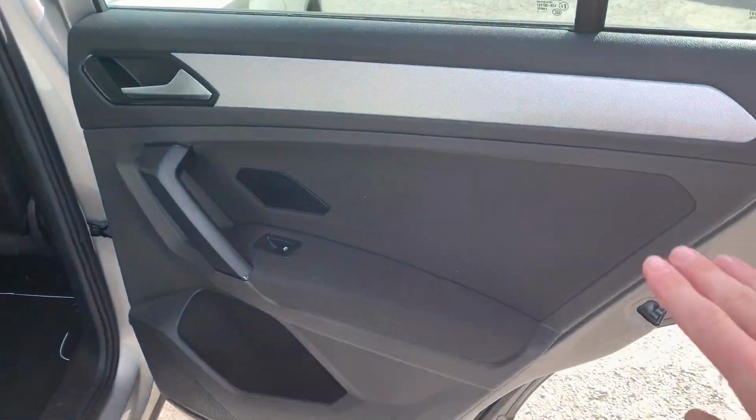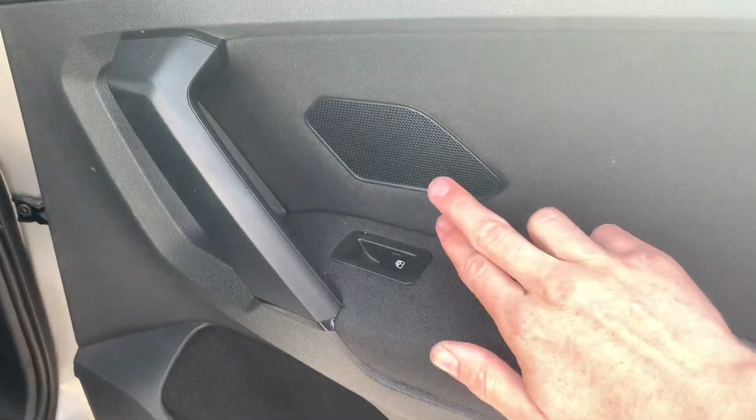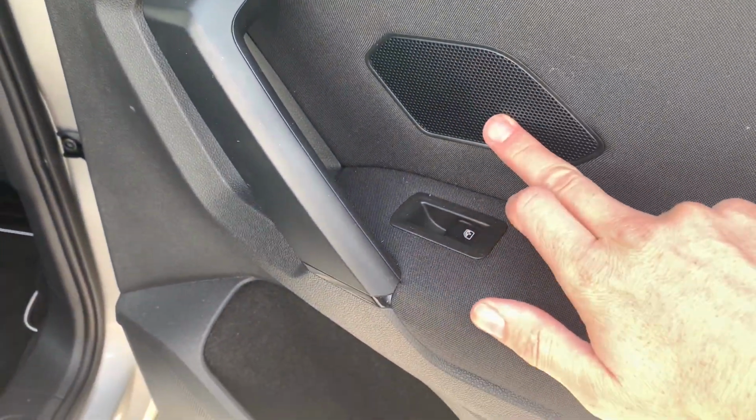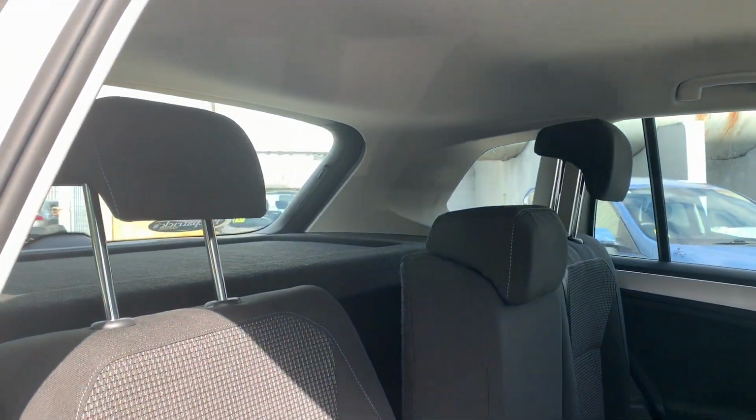So in terms of the rear of the car, there is brushed aluminium along through here, which matches that panel along through there for the door handle. There's a speaker down here, there are electric windows, and obviously there's a child lock in through here as well. Moving inside the car then, there is actually really good space in the back.